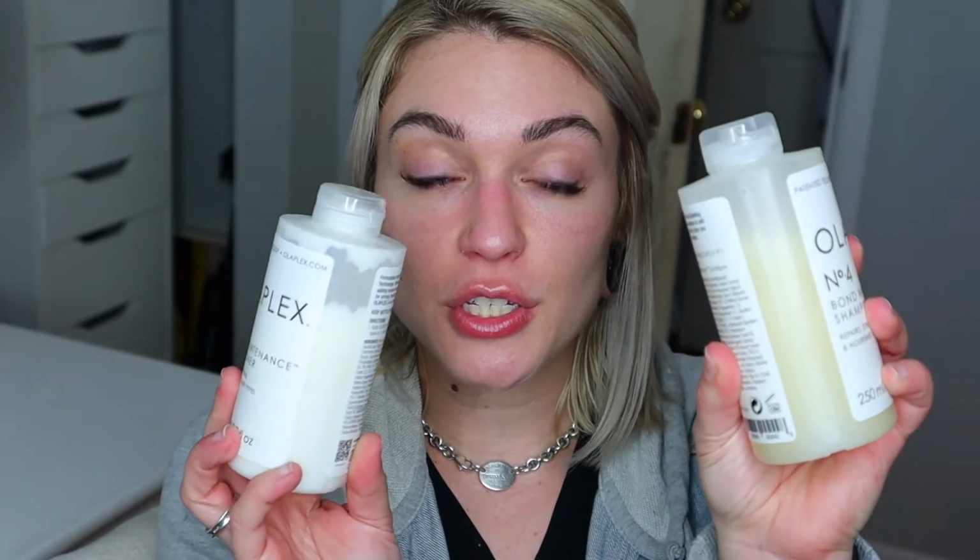As you can see, I actually still have a lot left because I only use this either every other wash or every third wash, and I only wash my hair maybe once or twice a week. It keeps my hair super healthy. Even the girl that does my hair, every single time I go in there, she's like, your hair is so healthy. You take such good care of it.